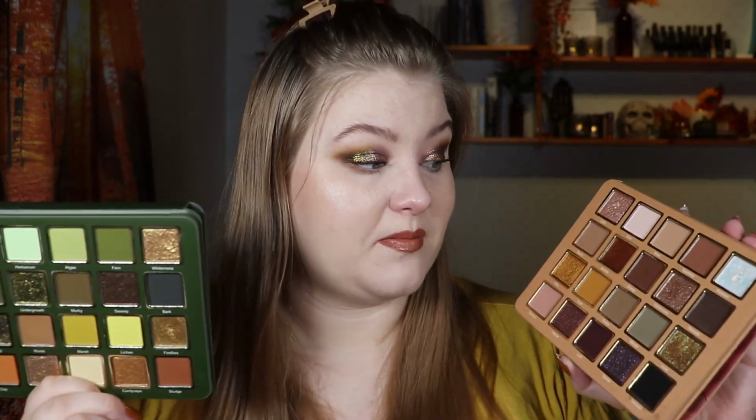If I had to choose one of the palettes, I'd actually go for the Neutrals palette, just because first of all I do have a lot of color stories like this, for example the Beauty Bay Wilderness, and I don't remember what it's called, but the bigger palette that has some of the shades that Wilderness has. It's really beautiful and it looks a little bit like this, and I just feel like the shimmers in this palette are a little bit more special, or at least it has a little bit more shimmers that I feel are more special.